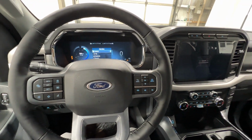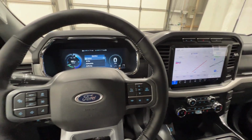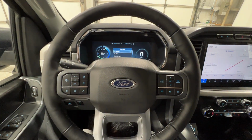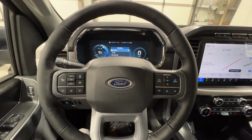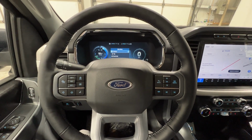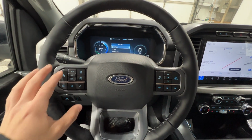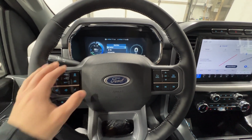So we'll fire this up here, and again we do have that extended range battery, which gives us up to 775 foot-pounds of torque, which is a massive amount of torque. And being an electric vehicle, it's instant torque, 0 RPM, which makes these very, very quick for their size. And in terms of range, you can get up to about 515 kilometers on the extended range battery.